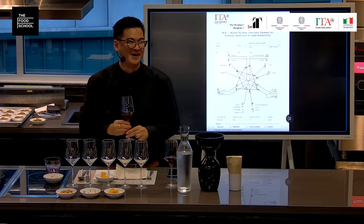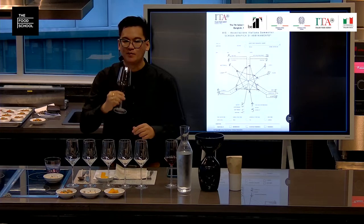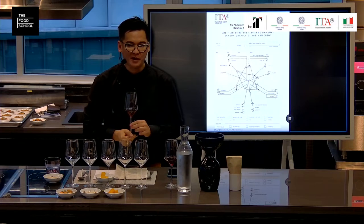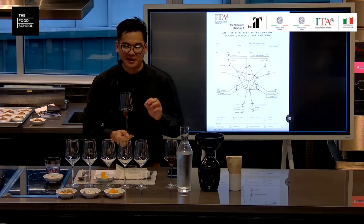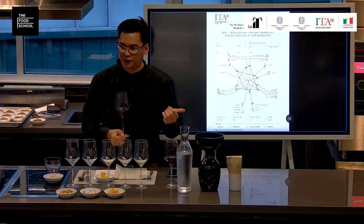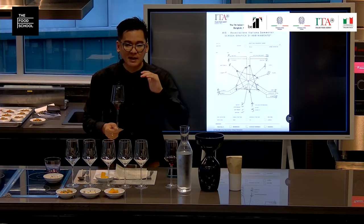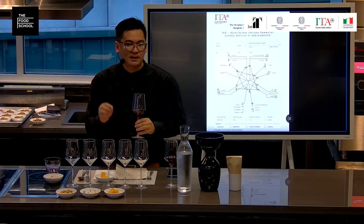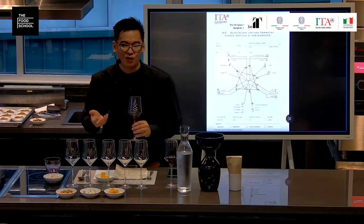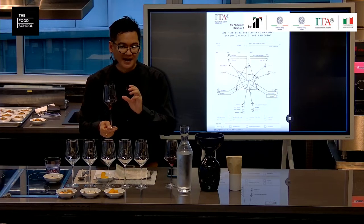Just the first sip, I love it. Now, the second sip. This has also very precise salinity, acidity, and its tannin is lessened compared to the first one. If you compare the wines, you see that the first wine has more tannin. This is softer in terms of tannin, okay? But between salinity and acidity, I feel acidity is more pronounced in this wine. The first one you have more salinity, but this one it has more acidity.